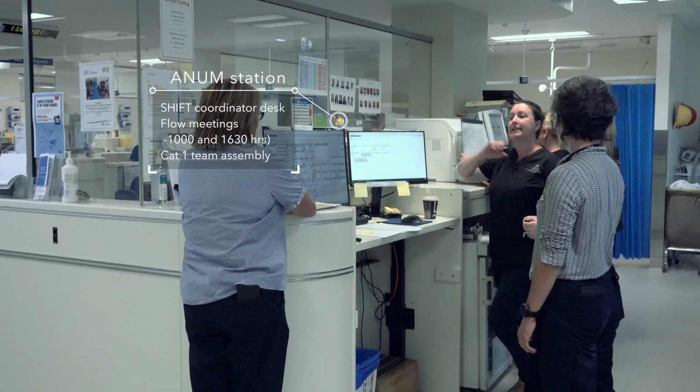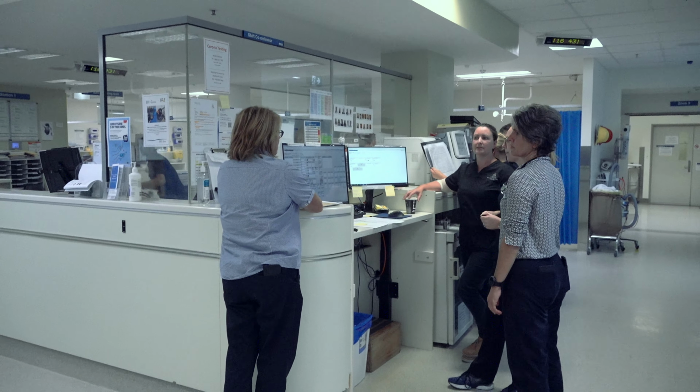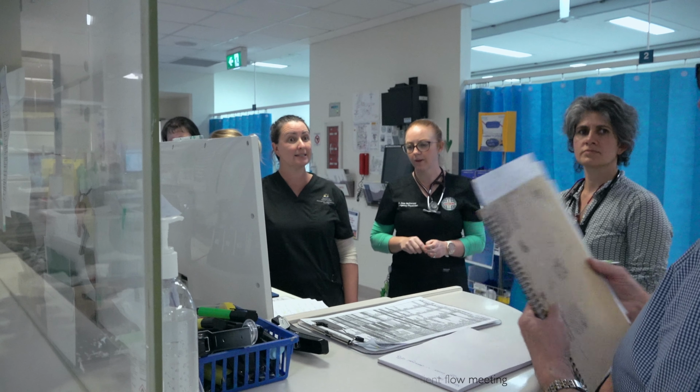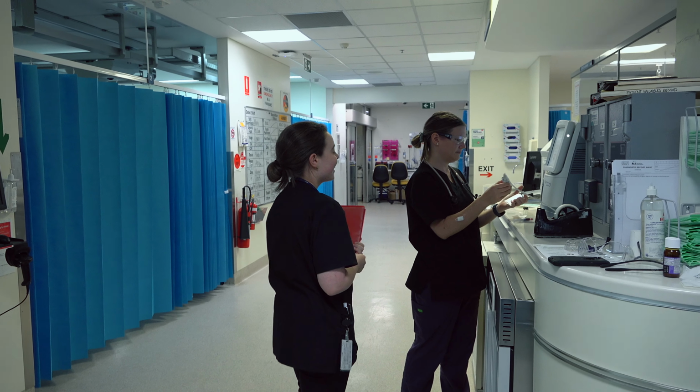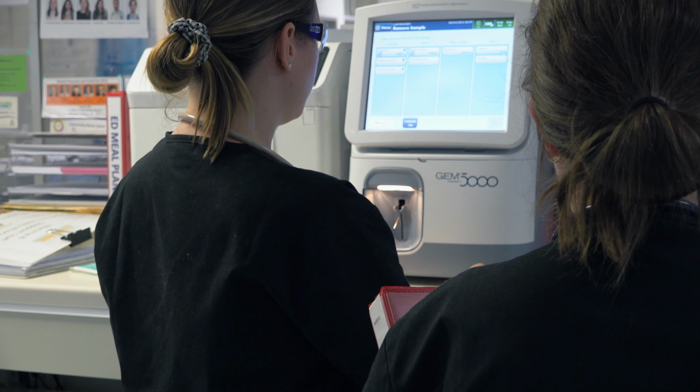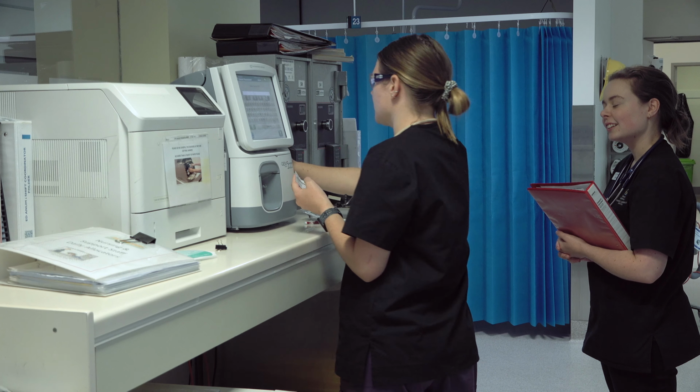This is the shift coordinator's desk. Patient flow meetings are held here, and it is the Cat 1 assembly site. ED staff have a tight-knit team structure, allowing for a collaborative, supportive, and positive environment.